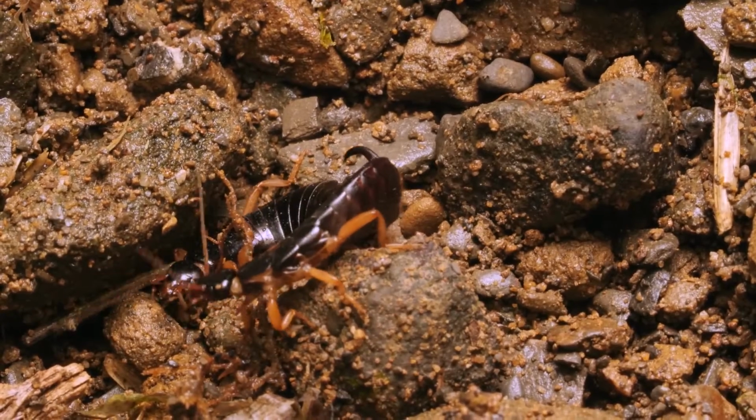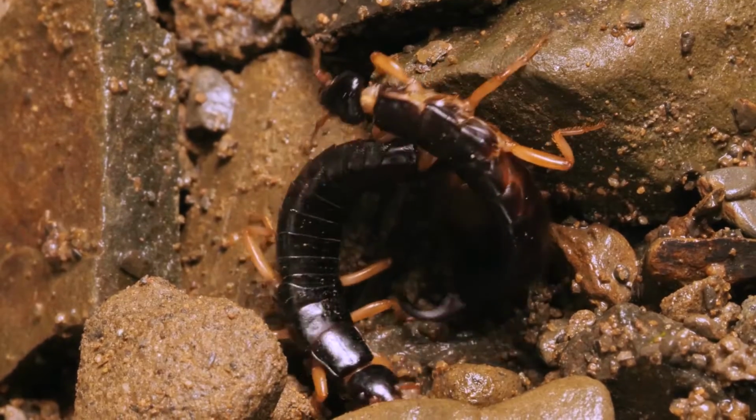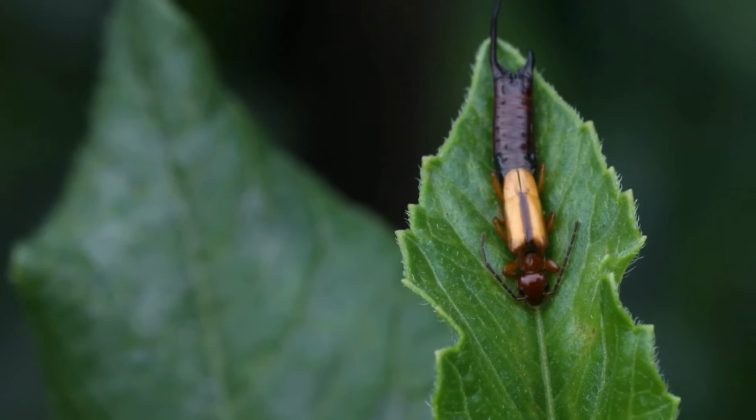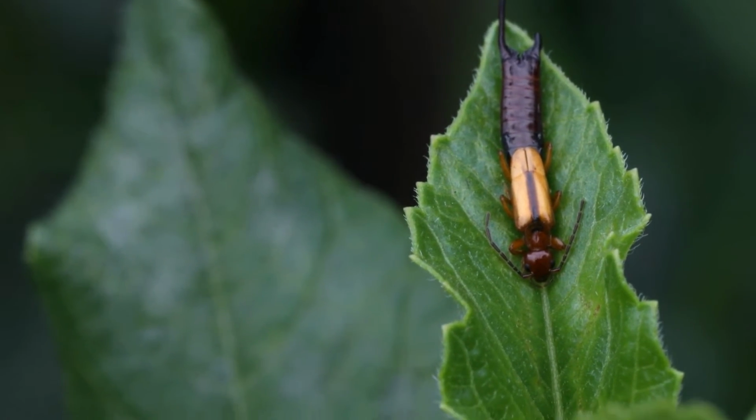While they can be beneficial in small numbers by consuming other pests, large populations of earwigs can become a nuisance, especially when they invade your home or garden.